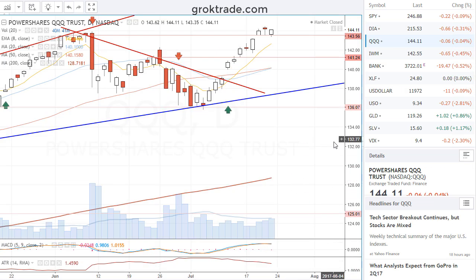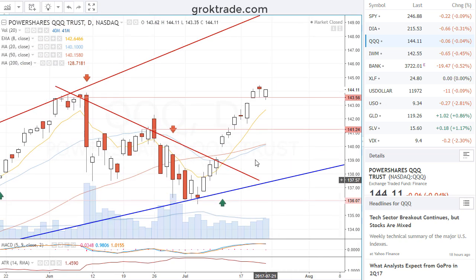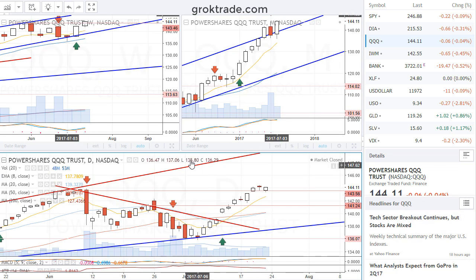Nasdaq, if you like to trade tech stocks, here are the queues. We had this gap down on Friday. We started to break down below this support area, but we rallied back. So it's building kind of this high base, which is looking pretty bullish for the most part.